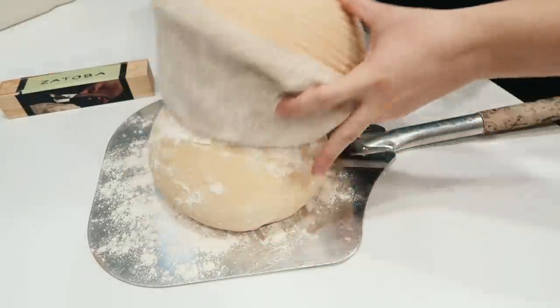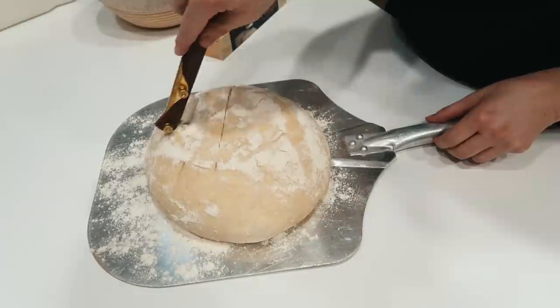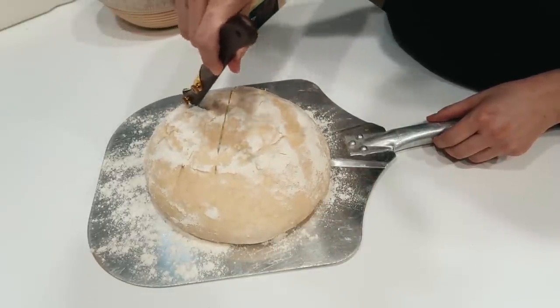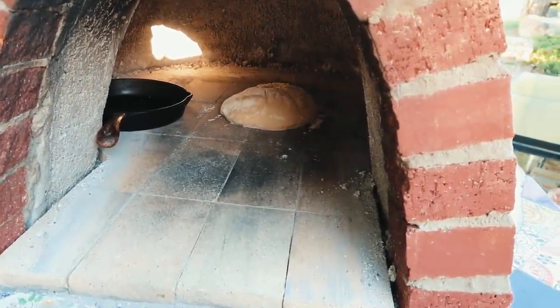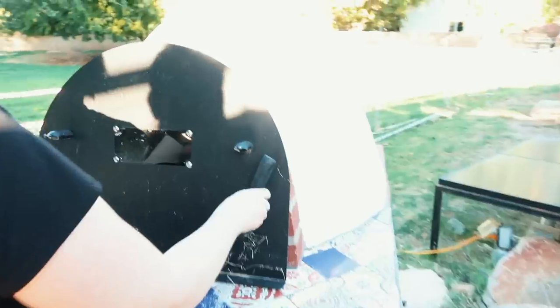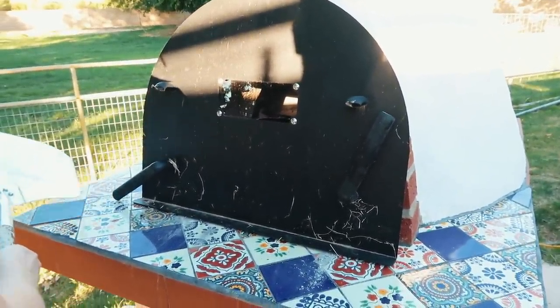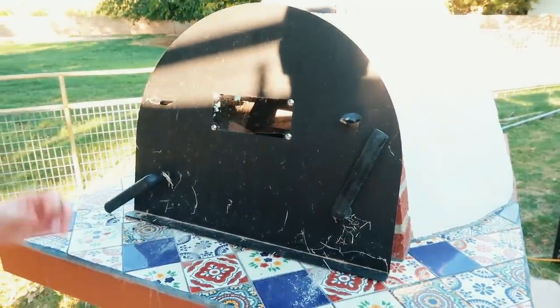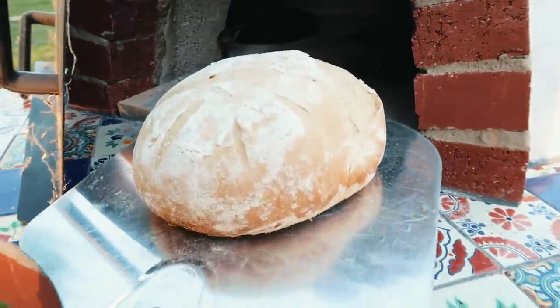I think I let this rise a little bit too long, but it still worked out, so I guess we're good. Getting the pizza oven to the right temperature was probably the hardest part, just because I had to time everything to work exactly in my favor. But we got it in right at the perfect time when the stones are 500 degrees and the walls are about 450, and we let it cook with our broken cover that blew over in the wind one day. But about 30 minutes later, it's beautiful.